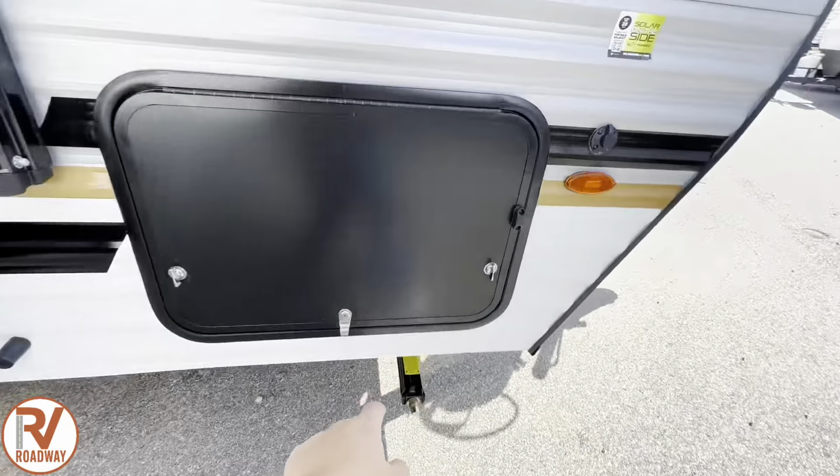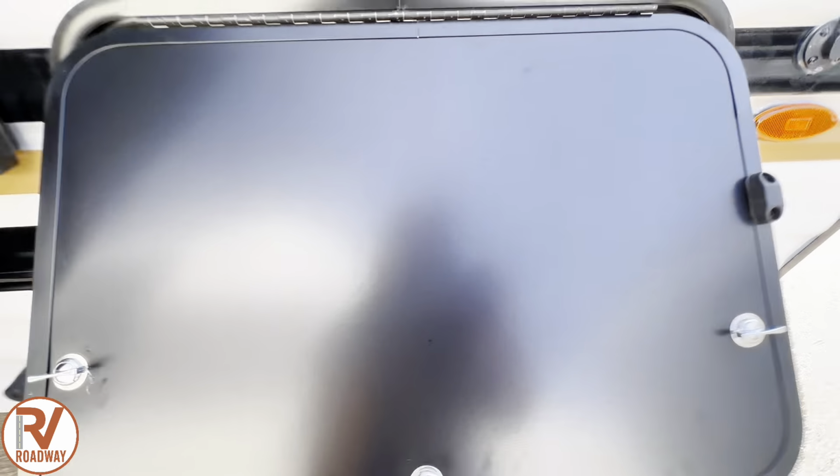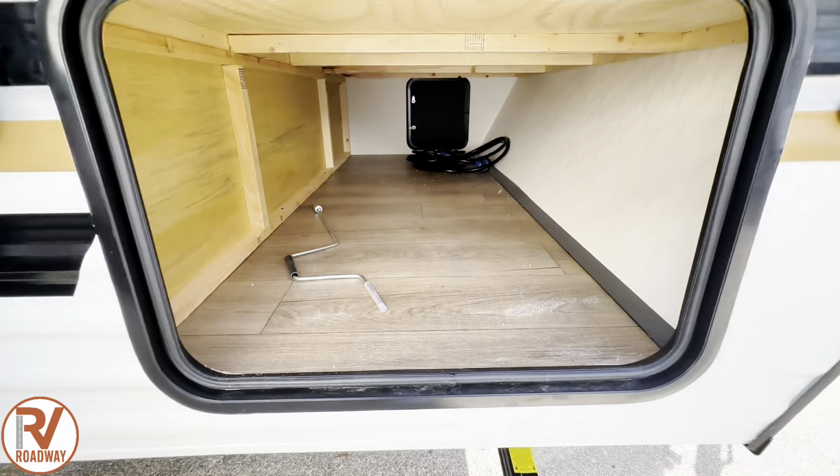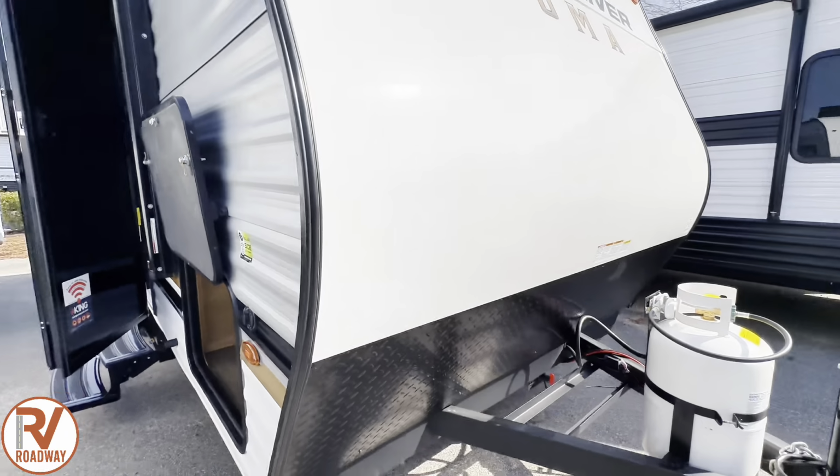Same type of pass-through storage. This one looks even bigger. Loving these, guys. These are selling really quick. We're doing really good with these. Come and snag you one. We got them at both dealerships, RV Roadway in Calera and Opelika, Alabama.